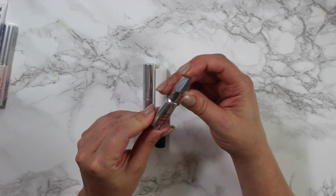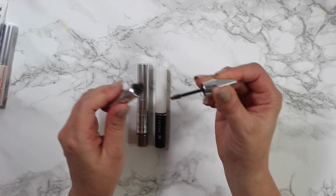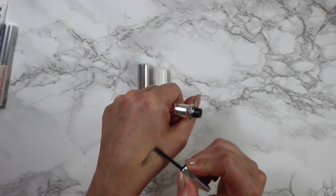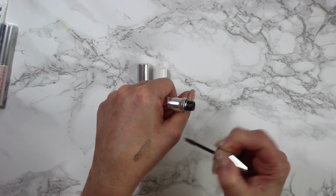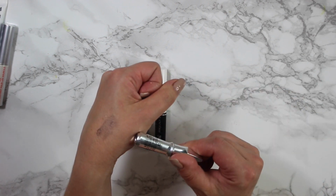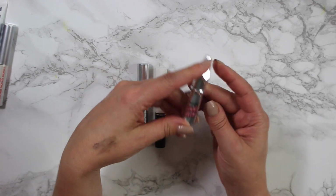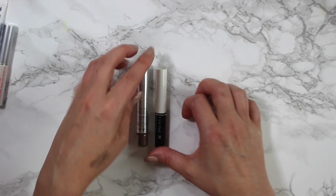I'm also using this Benefit Give Me Brow. It's actually a tinted one, more of a brown shade. Let's show you guys so you can see. This one I'm using to tame my eyebrows right now. Again, it's not my favorite. I've used other tinted eyebrow products that are a little bit nicer than this guy. So I don't know if I would repurchase it, but I definitely will finish this guy off.